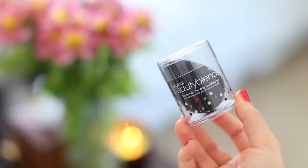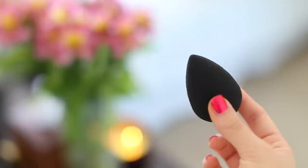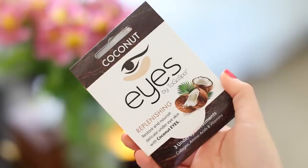I got a new beauty blender in black. I've been dying to get the black beauty blender, but I just waited until my beauty blender was really far gone before I got a new one. I just think it's so chic looking. I love it. Then I picked up these eye do's.